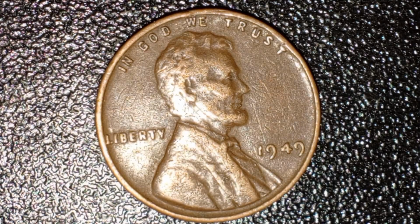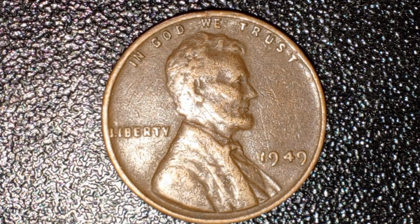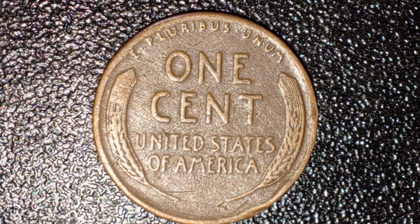Have you ever looked through your pocket change and wondered if that penny you're holding might be worth more than a cent? Well, if you have a 1949 Lincoln penny, you might want to pay attention. Today, we're diving deep into what makes this penny special, what to look for, and how some examples of this coin have fetched big money at auctions. Could you have one hiding in plain sight? Let's find out.